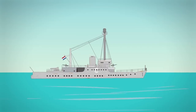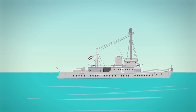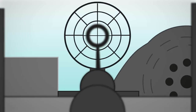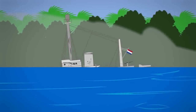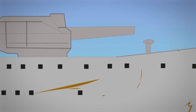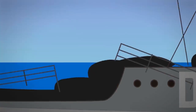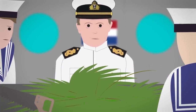HNLMS Abraham Crijnssen was an easy target, slow-moving and very lightly armed with a 3-inch gun and 2 Oerlikon 20mm cannons. The other escaping minesweepers, HNLMS Pieter de Bitter and HNLMS Ilan Dubois, were scuttled to prevent them from getting into enemy hands. And HNLMS Jan van Amstel was destroyed by a Japanese destroyer in the Madura Strait with many lives lost. The only way to make it out alive was to come up with a creative idea.